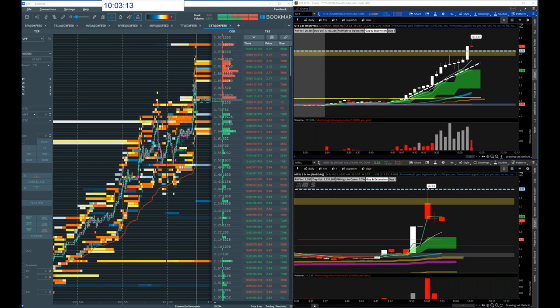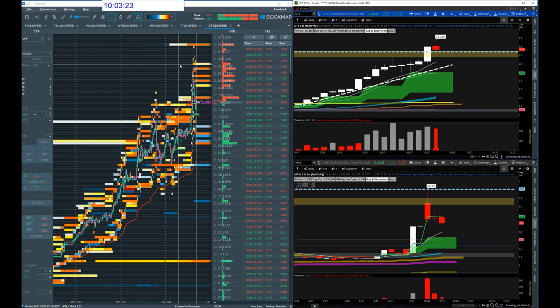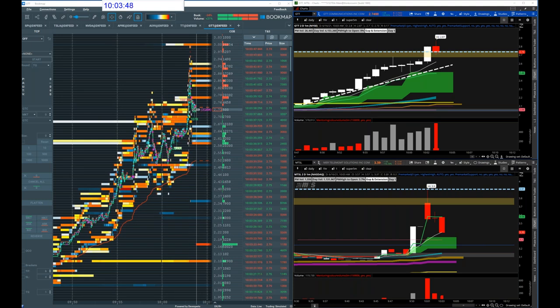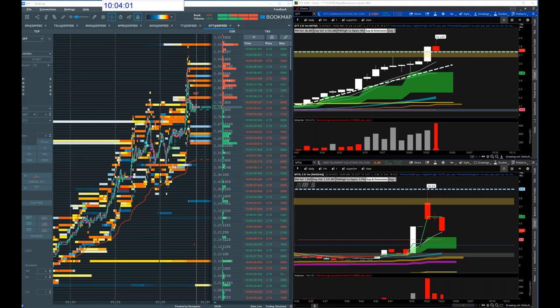Starting to add, added big 82. So I added big 82 on this red bar. Want to risk maximum 90s. MTSL all the way down. The volume is low on GTT, not that low. I prefer a volume that fades instantly like MTSL.